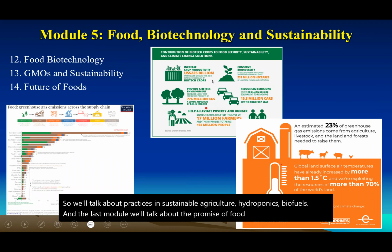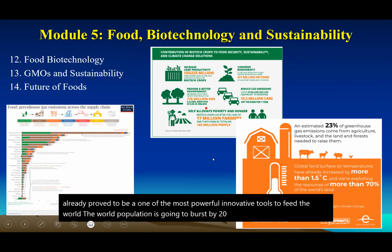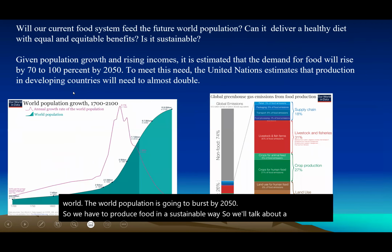It has already proved to be one of the most powerful, innovative tools to feed the world. The world population is going to burst by 2050. So we have to produce food in a sustainable way. So we'll talk about the future of food, of the food industry.